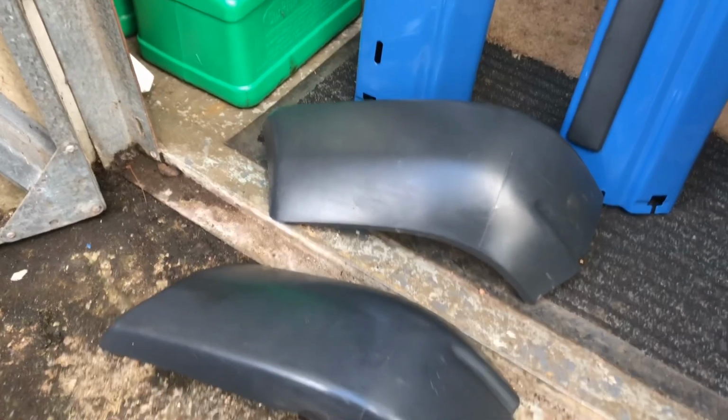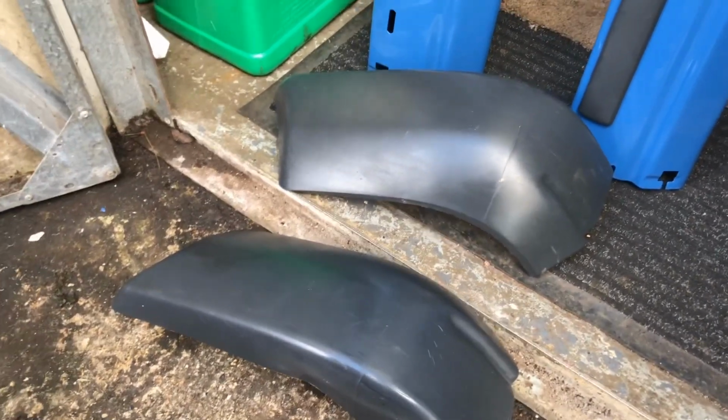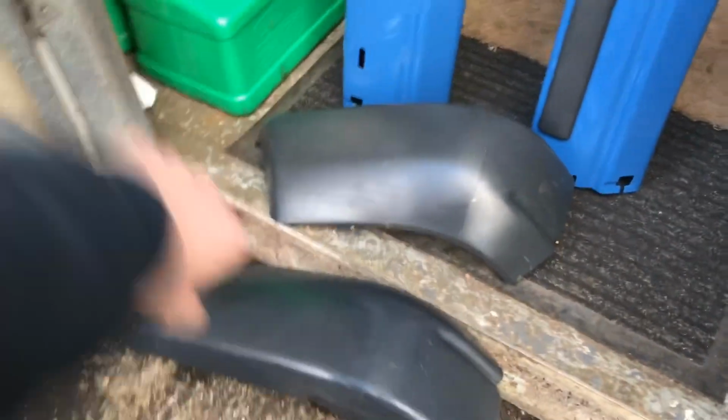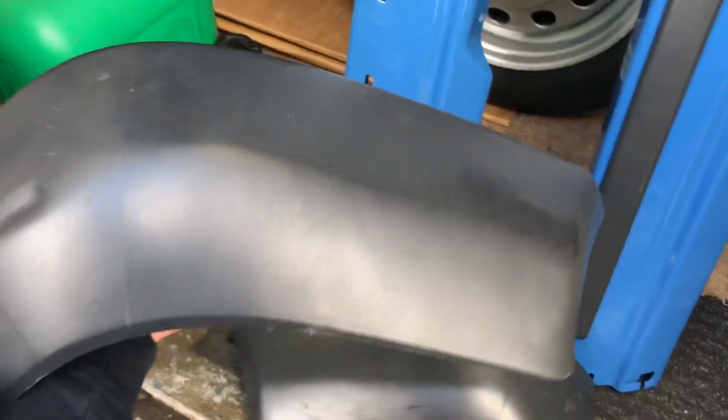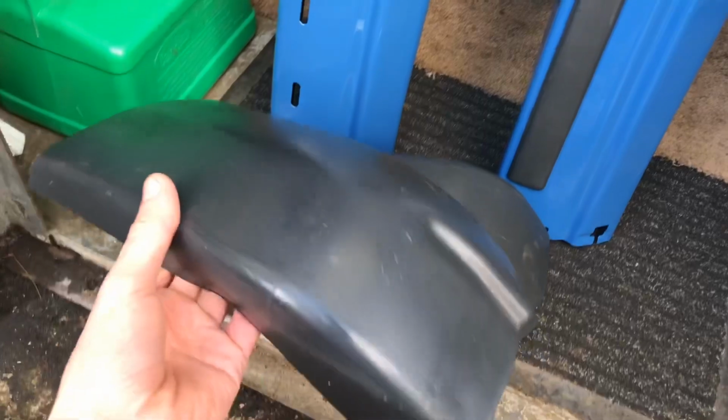As for the front bumper ends, I did look for some new old stock ones, but they were either far too expensive or in really bad condition, so I've had to settle with my old ones, which aren't in a bad state at all. They're worn, but I'm quite happy with how they look. They're quite presentable, no massive dents in them at all.